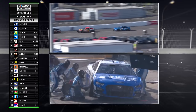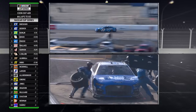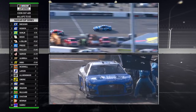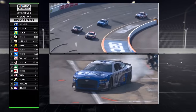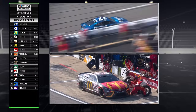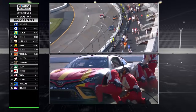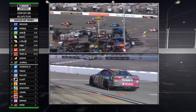Truex Jr. unlapping himself. We just saw the 19 go by. Dylan, so here's Ryan Preece continuing his good run as well. Hasn't said much on this stint, but as we said, their forward drive has been their strong suit today, and that's what Preece is going to need more of here. Bubba Wallace also backsliding, just losing the balance in the rear of the race car in his Toyota. 4 tires and fuel for Bubba.